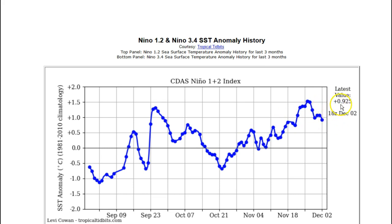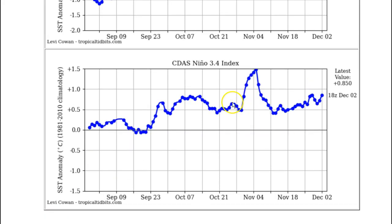Down a little bit today at 0.925 of a degree. So there's 1 degree. So basically we're about 1 degree above normal. And it doesn't take much to get you an El Nino, but this isn't the official area. This is just sort of where you can see the effects of the Kelvin wave erupting in the Galapagos, and that's a good sign.